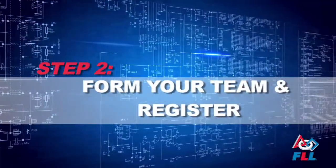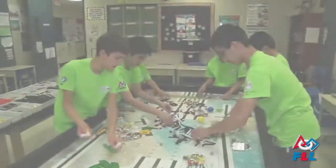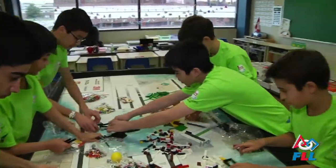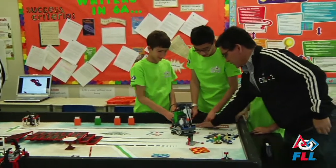Step 2. Form your team and register. You need to recruit up to 10 team members from ages 9 to 14. Team members must not exceed the maximum age on January 1st of the year the challenge is released. Keep in mind that children can only be on one team, but a coach is allowed to coach multiple teams.